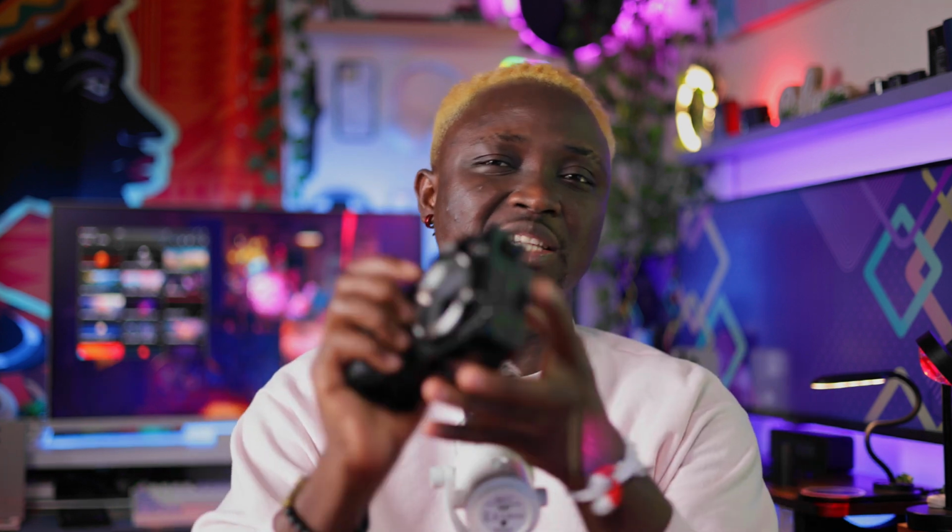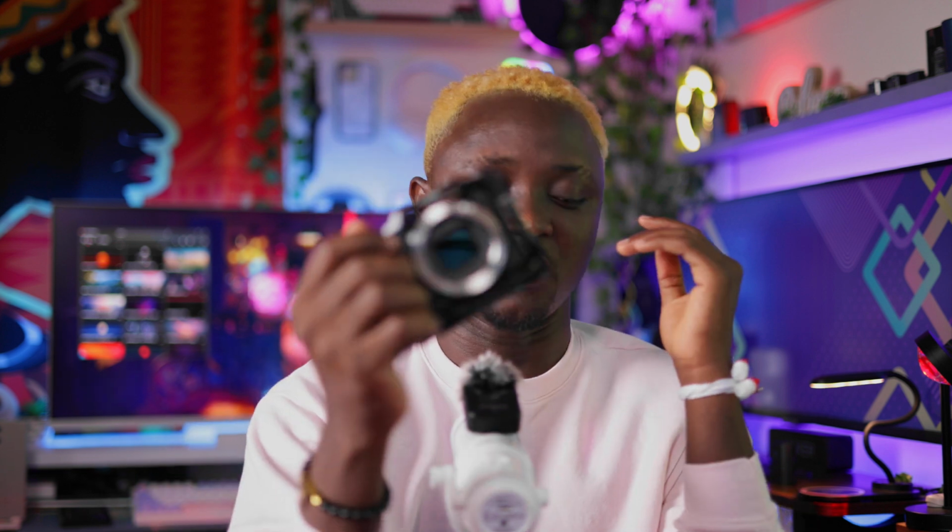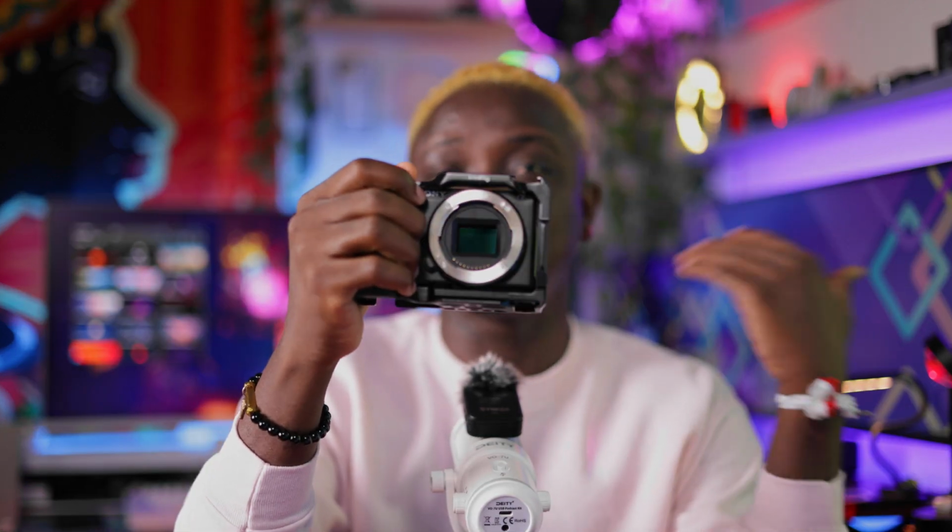Fourth aspect or factor that I think made the Sony ZV-E10 an impressive buy is its fast and accurate autofocus. The autofocus on the Sony ZV-E10 is just incredible because you do not need to think twice about it. It just works and it works great. It can track your face, your body, the subject. Once you put anything in front of the Sony ZV-E10, it automatically detects it and tracks it incredibly well.